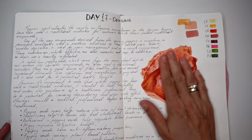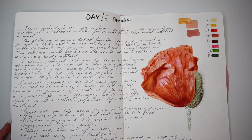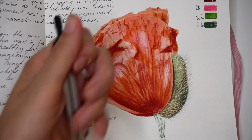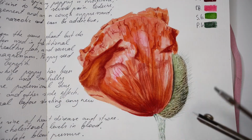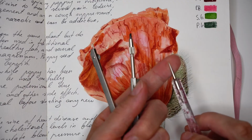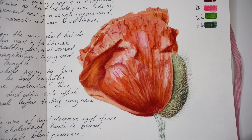Day 17, detailing. I chose the poppy flower, wrote down pigment names, watercolor mixes, and some scientific facts about poppies. Here I tried a new approach of achieving hairs on the poppy flower. I used a divider tool, or you can use an embossing tool, but be sure that it's super sharp. I first applied little hairs on a blank paper with the divider or embossing tool. Then I went over with pencils, green pencils. I toned down the green part of this poppy flower and then went over with watercolors between each little hair.